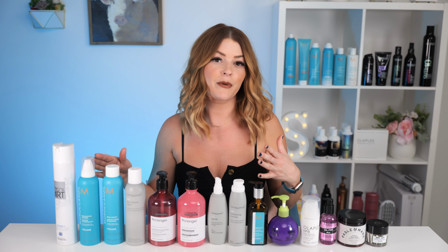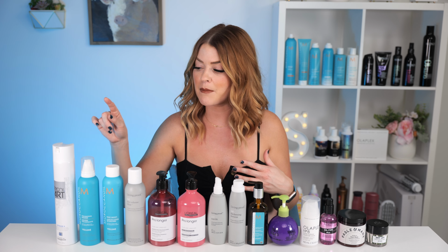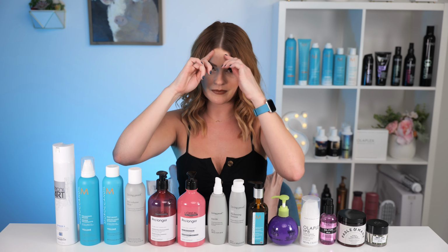I'm also very particular about hairspray, so I was so happy with this when I tried it for the first time, and I still, of course, am. I think that most people who don't even like hairspray are going to be a fan of this.